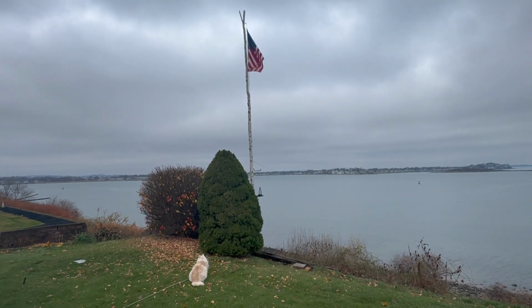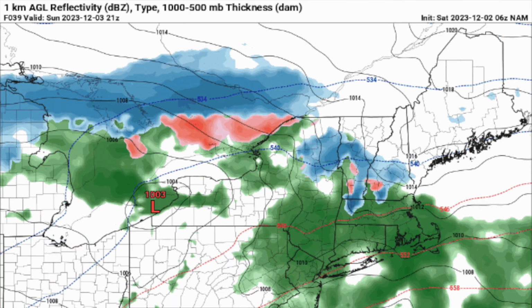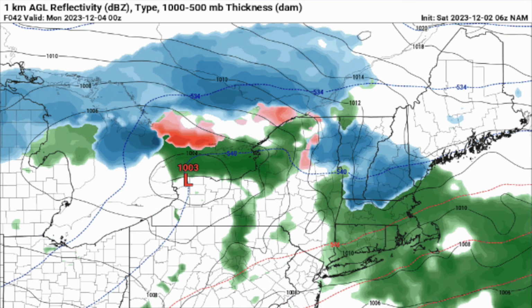All right, now let's go back to the motion here. Get into 20Z, 21Z, 22Z tomorrow evening.